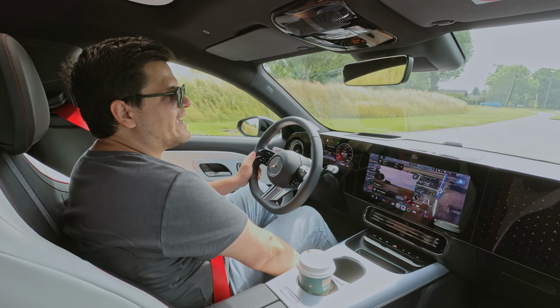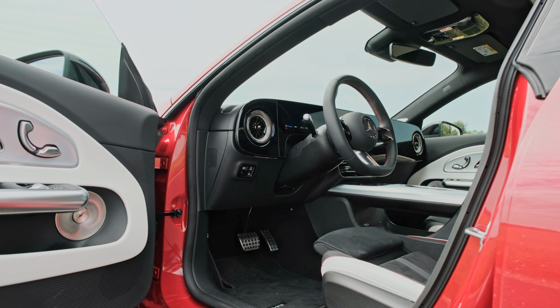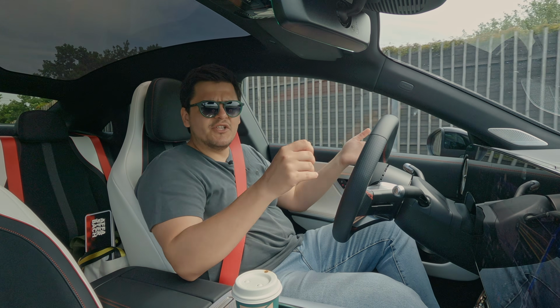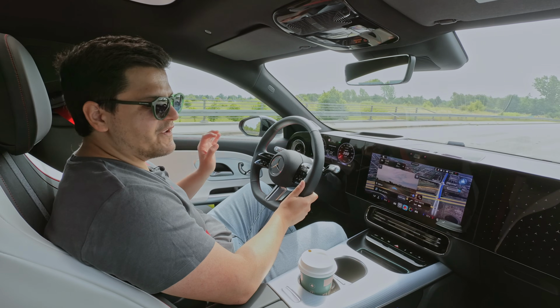I mean, you get hard plastics even in a lot more expensive Mercedes models than this, so it's not something we expect to change very soon. So the fact that they are hard in the CLA as well is no surprise. And on the flip side, it's very well built. Everything is very solid. Nothing in here feels flimsy.